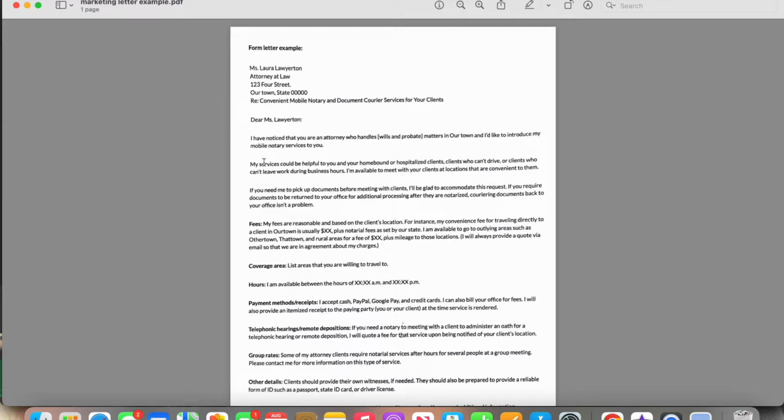Will they have their own notary publics? Yes, it's very possible. But will their notary publics be willing to go to people's homes, to go after hours, to go on the weekends? No, they won't. And so that's where we come in. You can go over this letter and put it in your own words. You're not going to use this letter word for word, but do whatever suits you. This is just an idea.